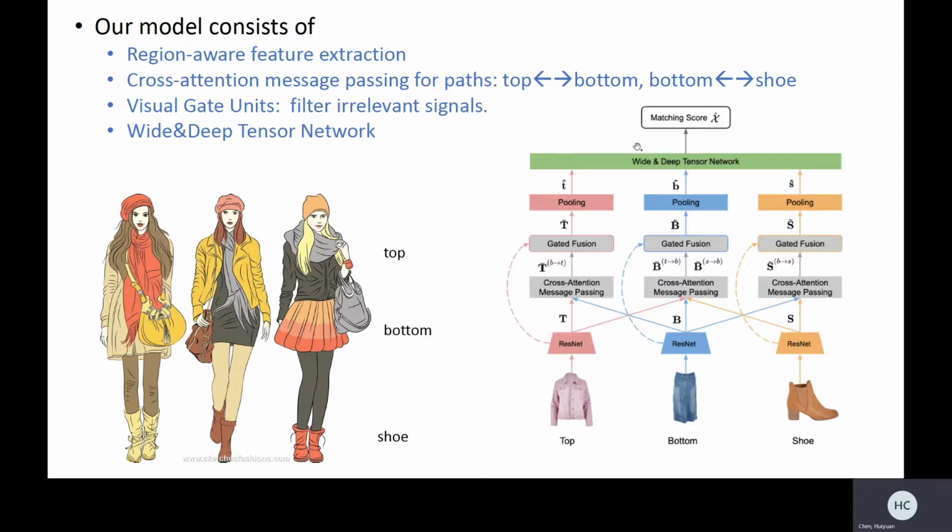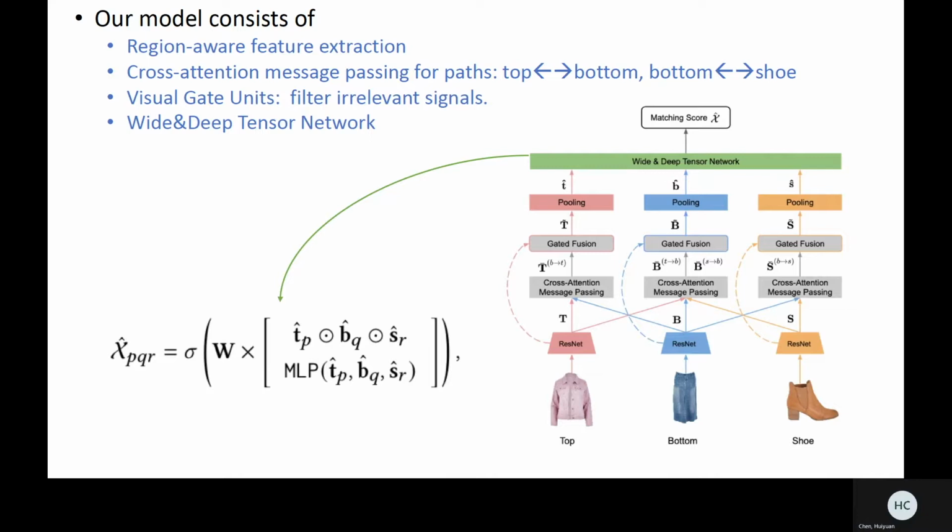And in the prediction layers, we also have wide and deep tensor networks trying to measure all of the compatibilities between the top, bottom, and shoe. So at a very high level, we're trying to capture the global view of an entire outfit. Yeah, and I think the wide and deep tensor is nothing complicated. We have a wide layer and a deep layer. The wide layer is just like dot products. We just use one layer of neural network to capture the top, bottom, and shoe. And we're also using deep networks, just a simple deep neural network, to capture the more complex feature interactions between top, bottom, and shoe. After that, we apply a trainable weight and use a sigmoid function to get the final result.